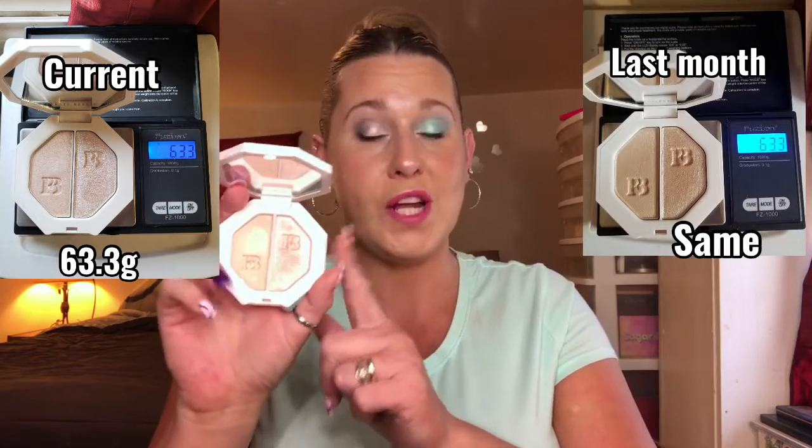I am, however, keeping track of weight. Because this is a pressed powder, the weight on this is 63.3 grams, and it was the same last month at 63.3 grams. I knew I wouldn't get any weight down on this, but I have, however, gotten a lot of enjoyment out of this. I did definitely reach for this and use this quite a bit. It's really really beautiful. I am definitely going to be keeping this, but rolling it out.